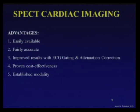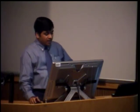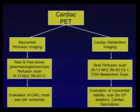For the radiotracer, you don't use FDG for perfusion. For perfusion, we use rubidium-82 or N-13 ammonia. It's a typo on the slide; it should be 82. Rubidium-82 or ammonia are the perfusion tracers. For cardiac metabolism, you use FDG. Okay? So you're looking at different things.